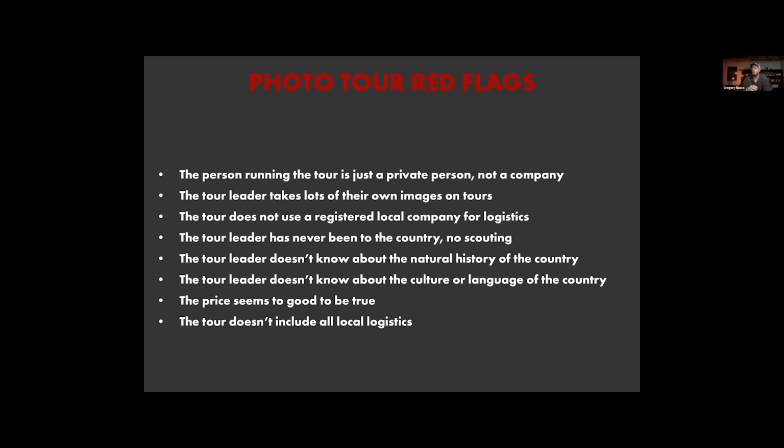So a few red flags are if the person running the tour is just a private person, they're not incorporated as a company or they don't have their own company, because then they're not going to have insurance that's going to cover things if anything should happen, even though you have to buy your own travel insurance. But that's important. You also don't have any legal recourse necessarily, especially in other countries, in terms of getting something back if the trip gets canceled and they don't want to refund your money, for instance.